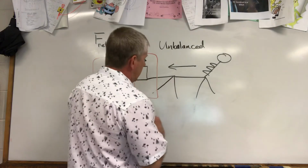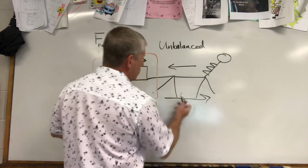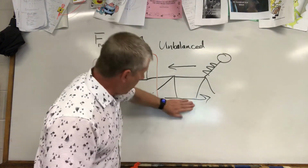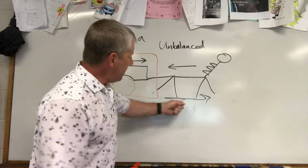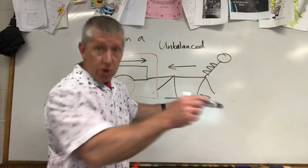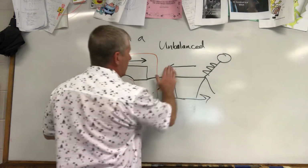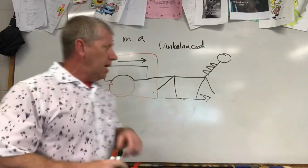The friction from the feet of the donkey, make that the bigger arrow, is greater than the pull back from the cart. So the donkey has a lot of friction, while the cart has not a lot of friction with the wheel. Equal pulls, but the donkey's friction push forward will overcome that pull back. And if this harness breaks, then we've got all this force going forward, and the donkey goes, whoa, flying forward. So it's a trick question, but it's trying to get your brains to think.